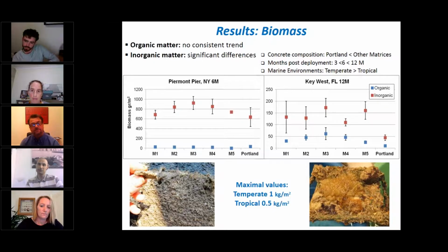And in terms of marine environment, tropical environments had less calcium carbonate deposition than temperate, which is quite predictable because of the growth of different organisms that compose calcium carbonate in those different habitats. In the tropical it is more coral-based, and in the temperate it is more oyster and mussel-based.